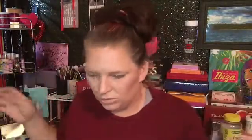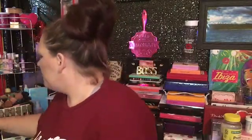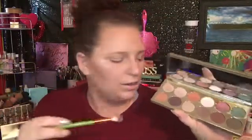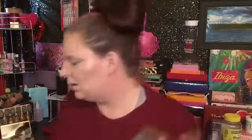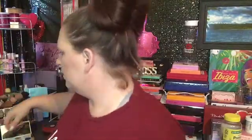So with the Foxy Eye, I watched numerous videos on this. It looks really cool, and I love the cat eye look, so I thought I would be interested in the Foxy look. You want to build up the color. You don't want to go ham first. So I'm going to use this color right here just to kind of lay it down, and then I'll go from there.